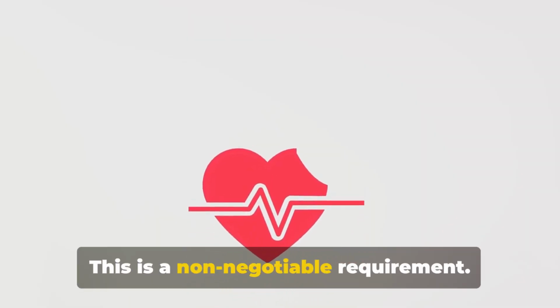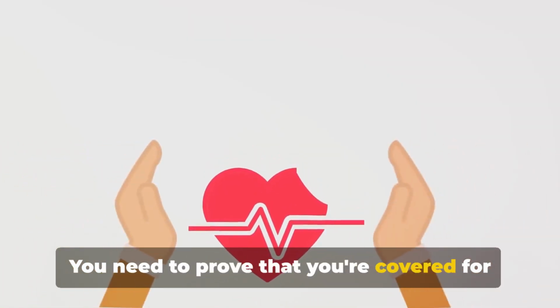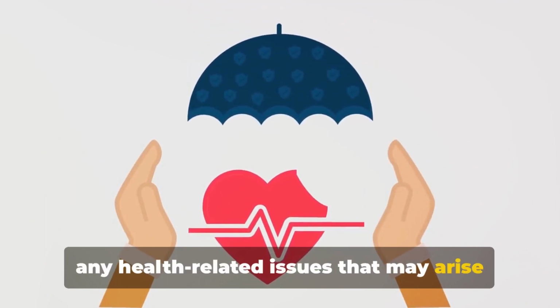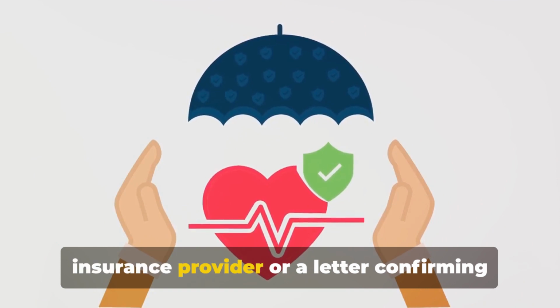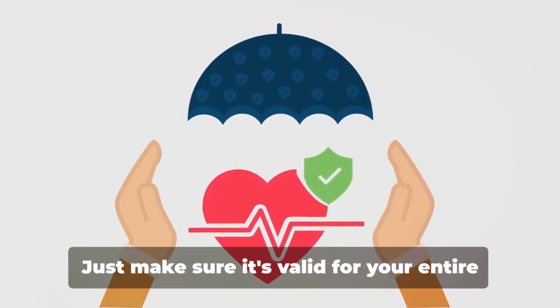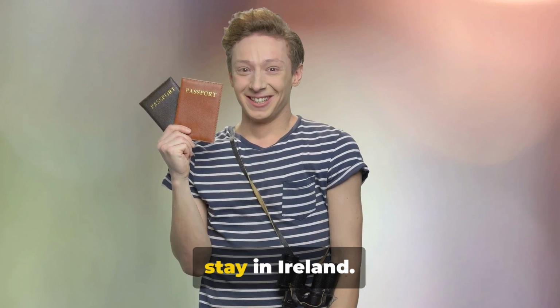Next up is health insurance. This is a non-negotiable requirement. You need to prove that you're covered for any health-related issues that may arise during your stay. This could be a certificate from your insurance provider or a letter confirming your coverage. Just make sure it's valid for your entire stay in Ireland.